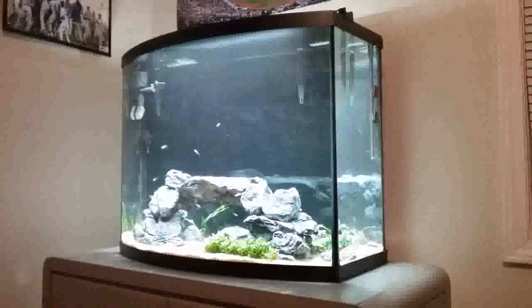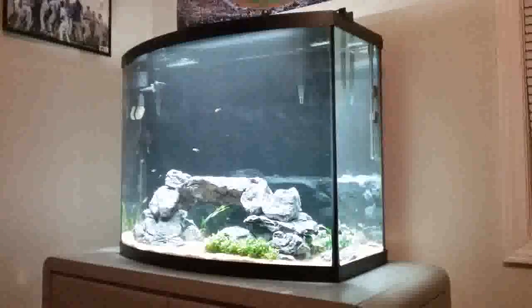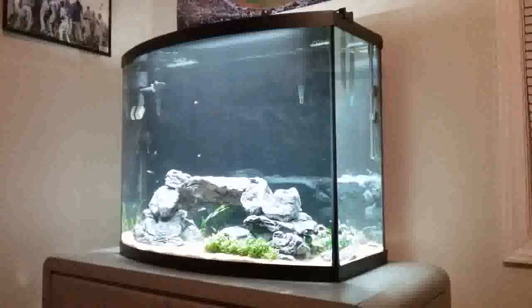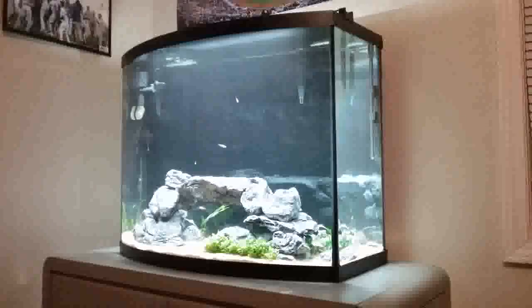Fish can easily die from stress. It's happened all the time to me. It's just part of it, but try to get your fish as little stressed out as possible. Add plants, add decor, add hiding spots, so it's as unstressed as possible.